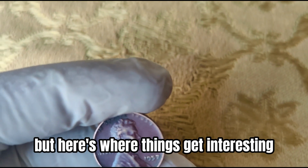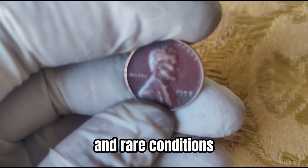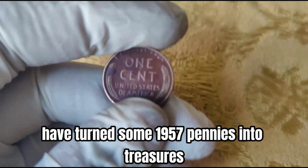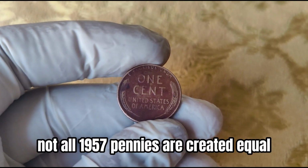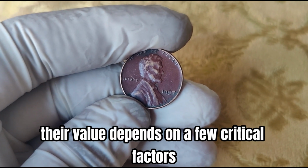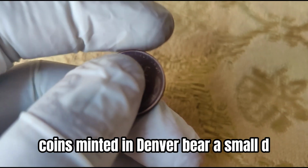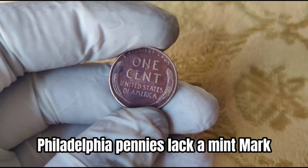But here's where things get interesting. Variations, mint errors, and rare conditions have turned some 1957 pennies into treasures worth millions. Not all 1957 pennies are created equal. Their value depends on a few critical factors. Coins minted in Denver bear a small D mint mark under the date. Philadelphia pennies lack a mint mark.